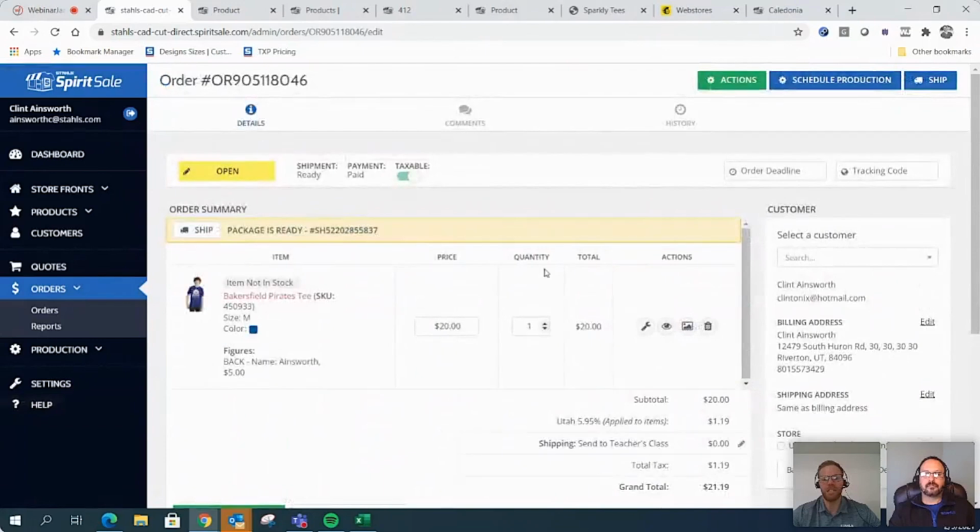If I actually go into the details of an order, you'll see this schedule production button that allows me to do that. Basically what it's going to do is separate out everything that makes up a specific order, all of the products that are included with that specific order, all of the design elements, and so forth in their production ready size and fulfillment options.